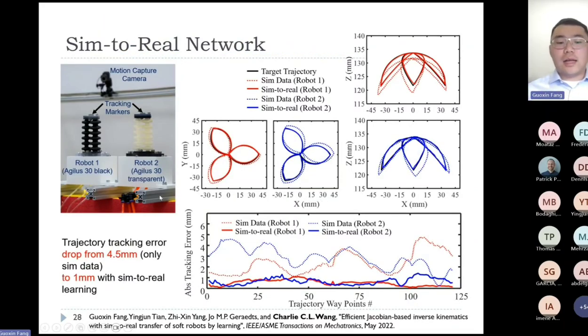And if we directly use those numerical simulators inside the loop, we can see that the tracking error is relatively high. Then we introduce sim-to-real transfer learning, which is, we first generate a group of data in our simulators, then we can directly transfer it into the real physical environment, eliminating the reality gap. So it can give the final result with much smaller tracking errors.